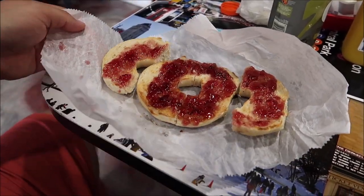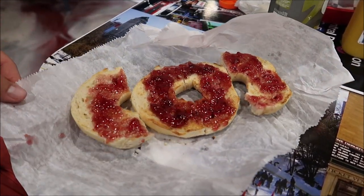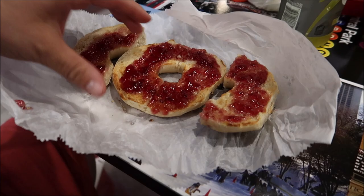I decided on getting a nice little plain bagel toasted with jelly. Looks really good. Just like I would make at home. I like this.